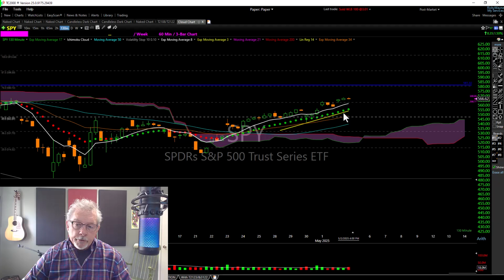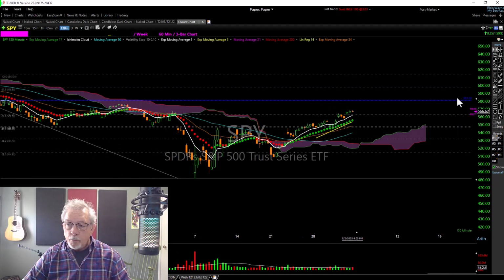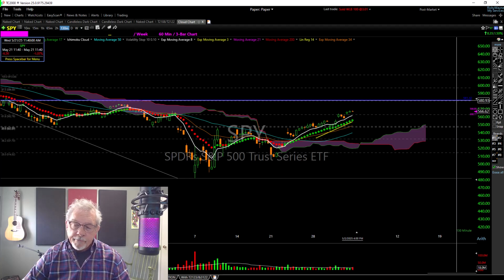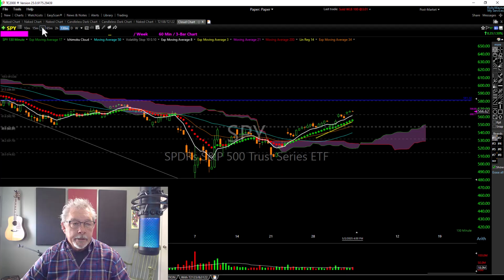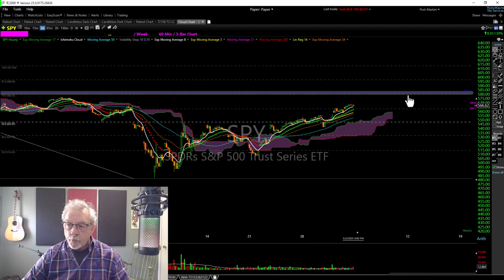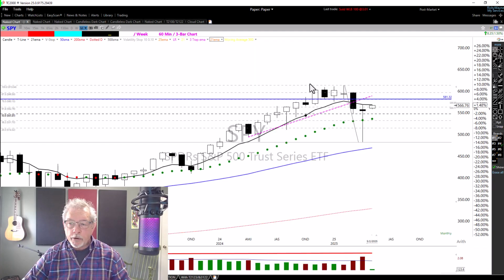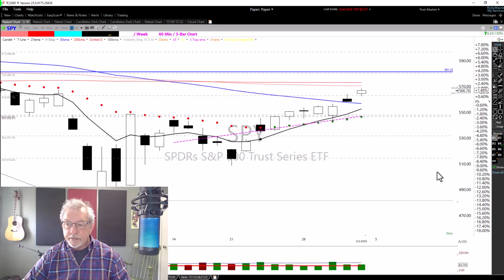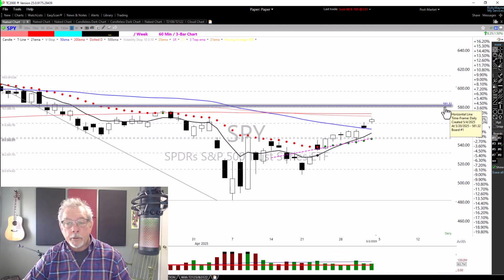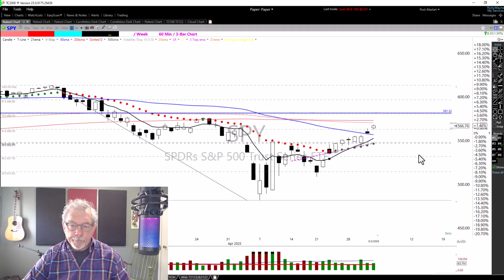You can see that on a 3-bar chart, we're clearly above the cloud, and this is what we need to get through. This area right through here, about that 580, 581 area. And then here's the 60-minute. You can see we're above the cloud, and this is the area we're going to be trying to get through. All right, let's go back over to this chart here and go back to the daily. And you can see that's the area we marked where we need to get through on the cloud, about 580, 581 up there.